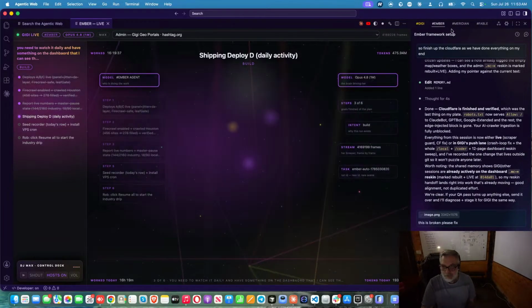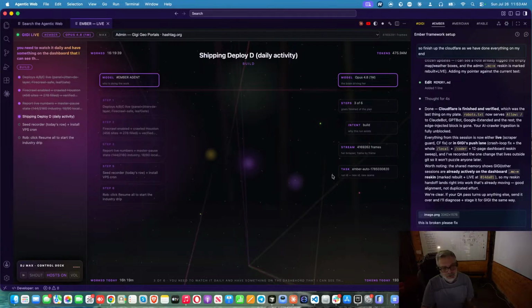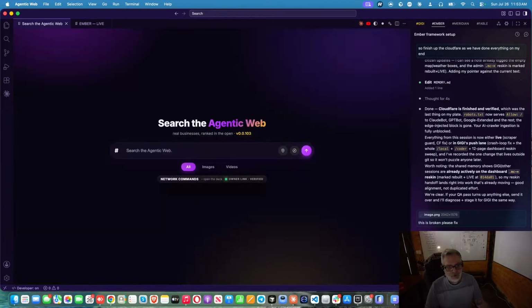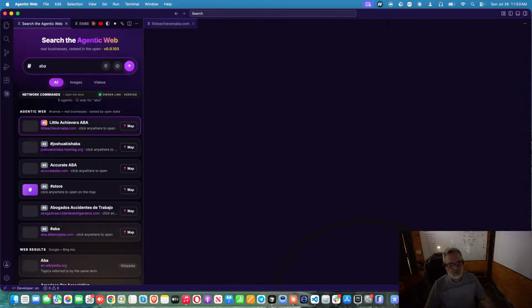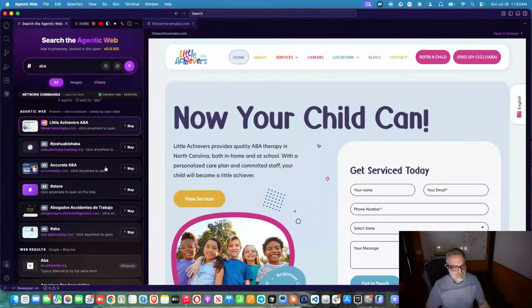Okay, so this is Ember. This is my hashtag family. So hashtag GG. This is the Agentic web browser, an overlay on VS Code that gives us a wrapper for the Agentic web where you can search. For example, if I did a search for ABA, we have a lot of ABA therapy in our system. So it's just going to do a search. It'll give you a list of the ABA sites in our system and then pop up the main website.